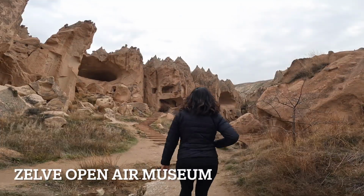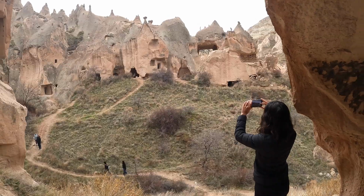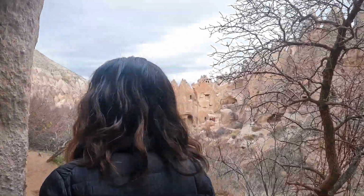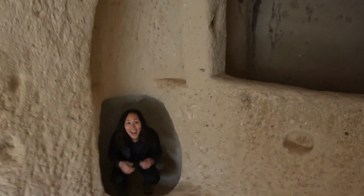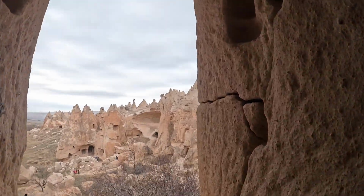Here we are in the Zelve Open Air Museum. One of our favorite spots we saw near Goreme was the Zelve Open Air Museum, and it blew the Goreme Open Air Museum out of the water. It was much bigger with less restrictions and it has a lot of variety.